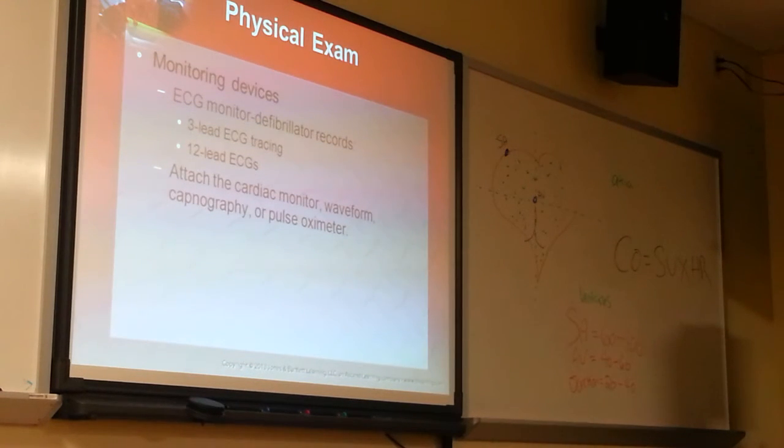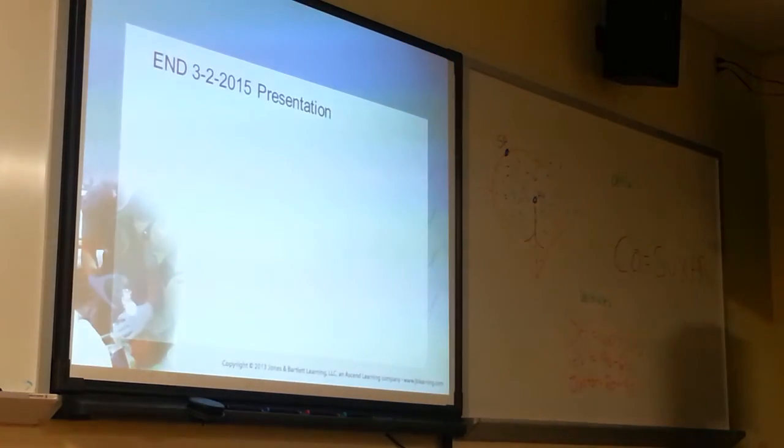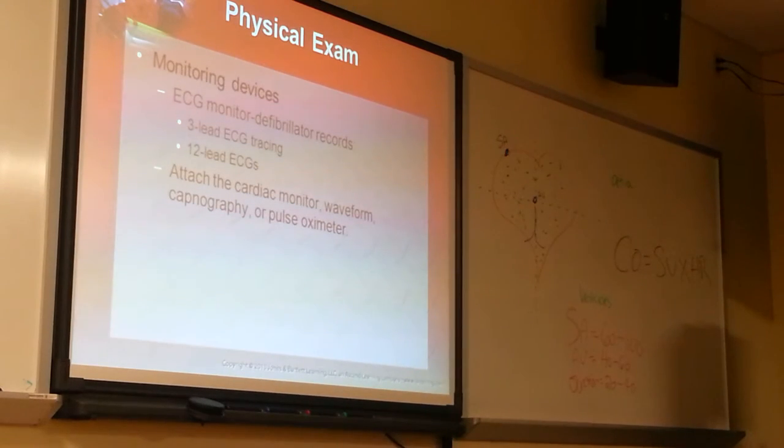Monitoring. There are two different types of monitoring that we're going to do pre-hospitally. You've got 3-lead tracing, which is 3 to 4 limb leads, and then you've got your 12-lead EKG. Your 12-lead is obviously going to give you a much better picture of what you're looking at with the heart. Obviously, we're looking for waveform capnography. You can also use pulse ox if you so desire. I want to show you something really cool. And this is going to set you up for your 12 leads.